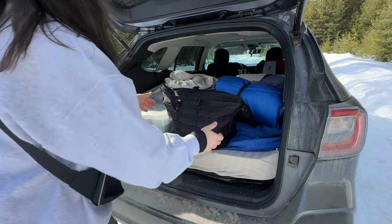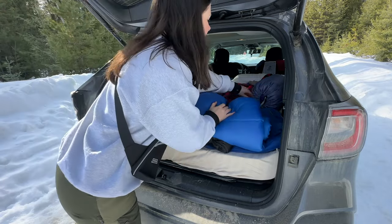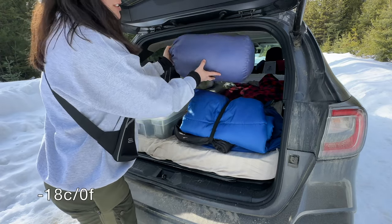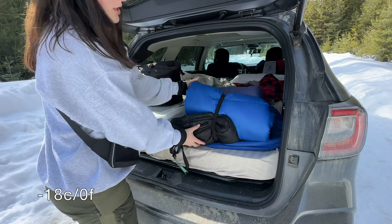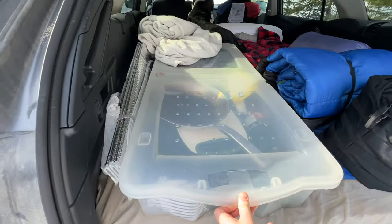So when we're ready to go to bed, I'll put this up here. I'll roll out my two sleeping bags. I have a negative 18 degree sleeping bag and an extra one. Usually Kiro uses one of them. I sleep on the right side.